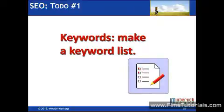All right, so the first thing to do, and you can see this from what we just did, is you've got to make a keyword list. You've got to know your keywords in a very systematic way. And I bet you dollars to donuts, most of you don't have a keyword list. Most of you don't really know your keywords. You're not being very systematic.